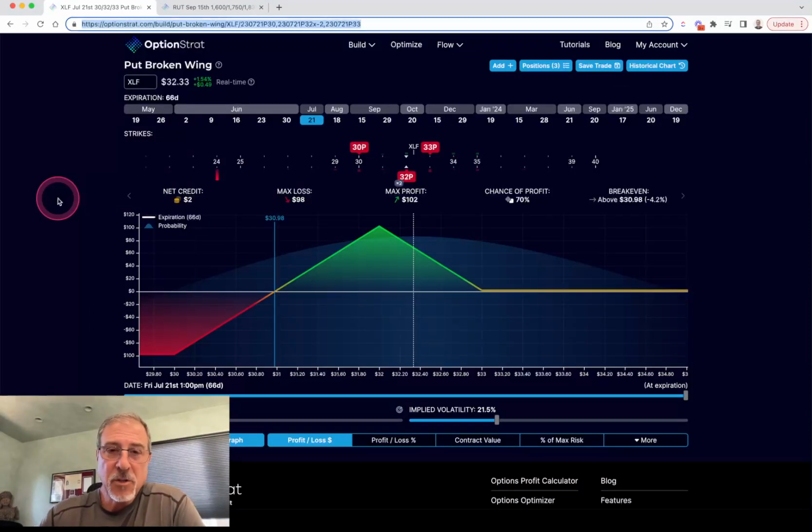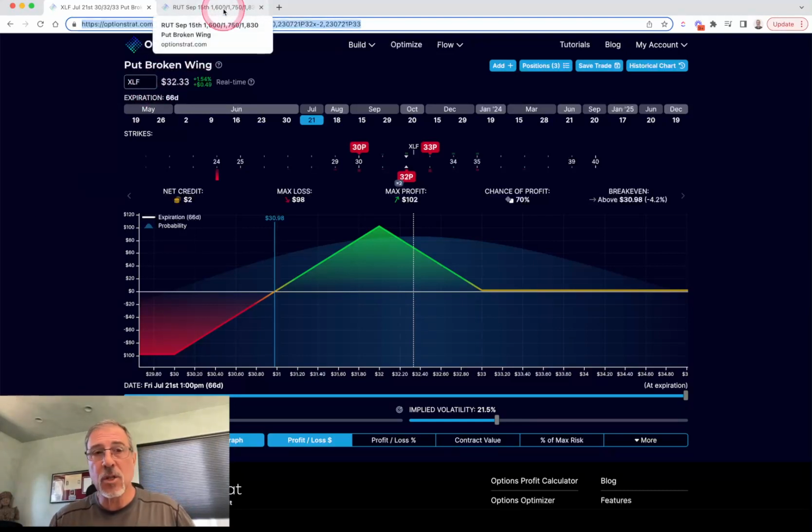Hello, OptionStrat traders. Steve Ganz here with another trade concept and idea to take a look at. This is probably one of my favorite trades and a trade that I focus on with my students.